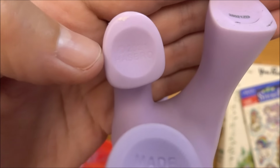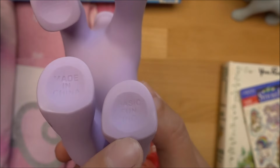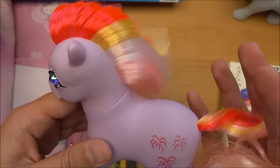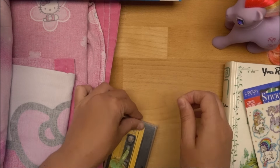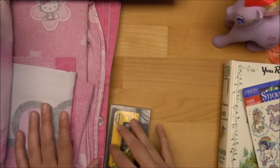And here we can see we have a printed-on number on this pony. It also says 2021 Hasbro, and Basic Fun Inc., or the company Basic Fun, are the ones that released these reproductions in 2021. So that means I have two reproductions of original G1 My Little Ponies. And I have hair everywhere from my Kira Chinese doll.